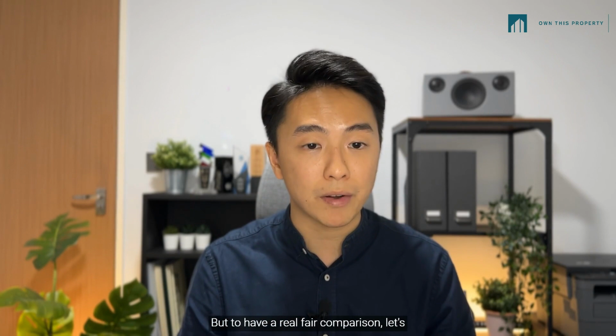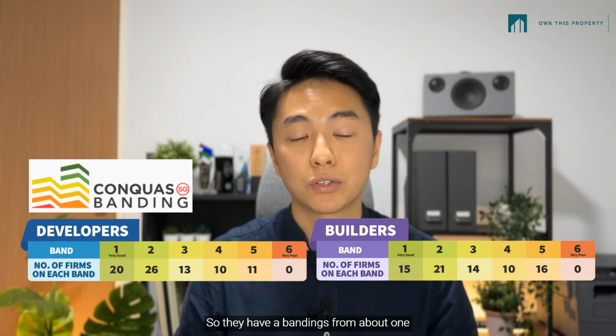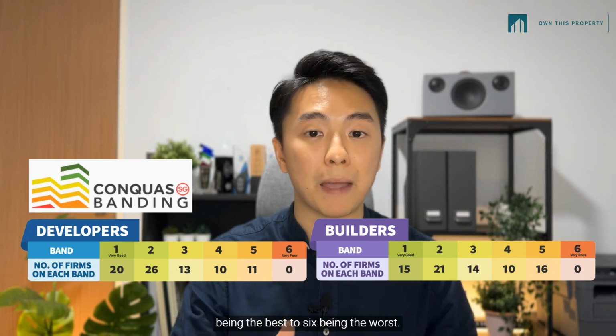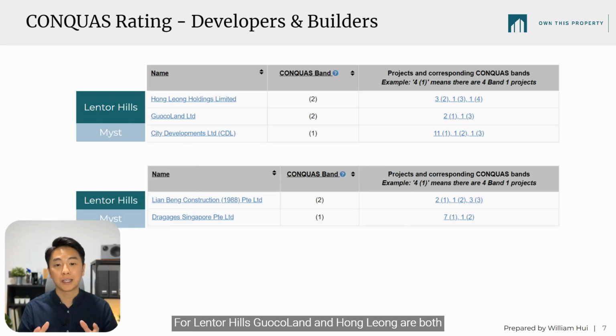So when comparing the developers, both have a very strong track record in Singapore, but to have a real fair comparison, let's use BCA's new CONQUAS rating system. So they have bandings from about 1 being the best to 6 being the worst. For Lentor Hills, GoGoLand and Hong Leong are both Band 2, and their builder Lian Beng is also in Band 2. For the Myst, CDL is in Band 1, the top band, and their builder Dragages is also Band 1. So purely based on this CONQUAS rating system, the Myst does have better historical results, but Band 2 is really not bad for Lentor Hills anyway.